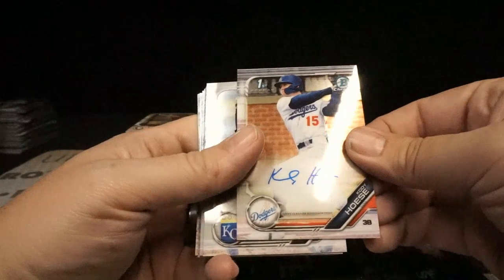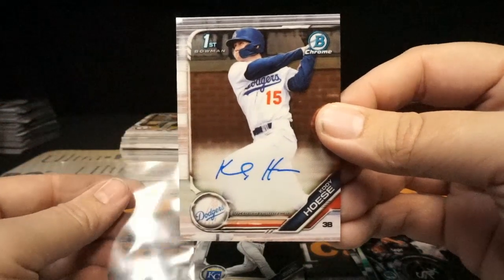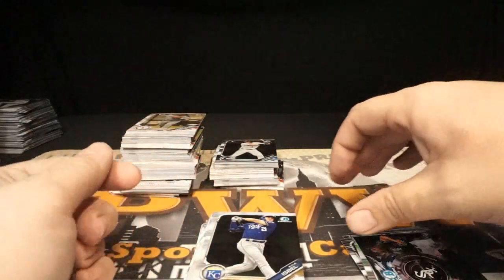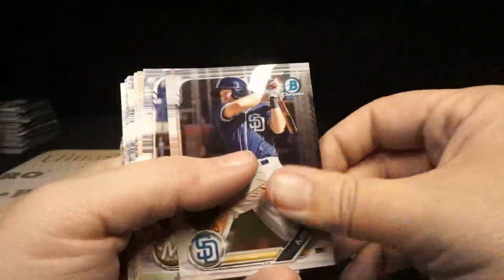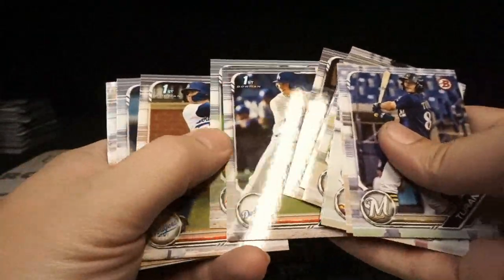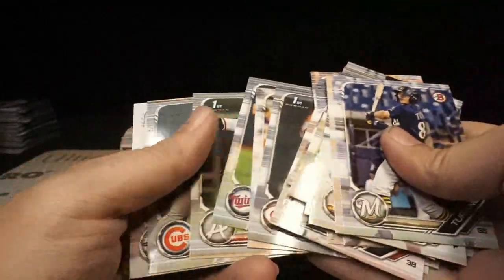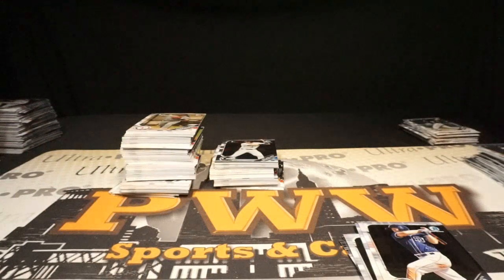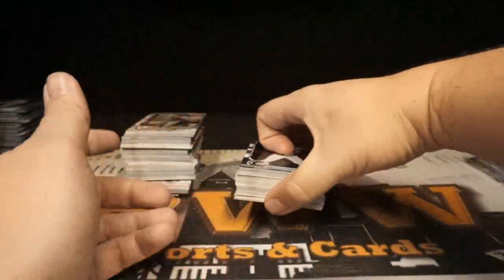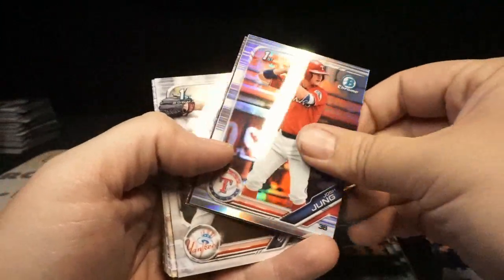Bart, Agnes, Arias, Little, franchise futures for the Sox. And then, how about a Cody Hosey? Whatever that is for the Dodgers. Gary F. Congratulations, Gary. It's coming your way. The Dodgers. Isabel, Kelly, Miller.